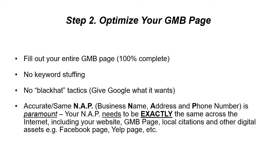And your NAP on your GMB page needs to be exactly the same across all your digital assets across the internet, including your website, GMB page, local citations, and other digital assets like your Facebook page, Yelp page, and etc.